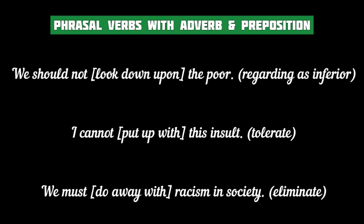In the next example, the phrasal verb put up with is made up of the base verb put, the adverb up and the preposition with. Put up with has the idiomatic meaning of tolerating. In the sentence, we must do away with racism in society. Do away with means eliminate. It's a phrasal verb. It consists of the base verb do, the adverb away and the preposition with.